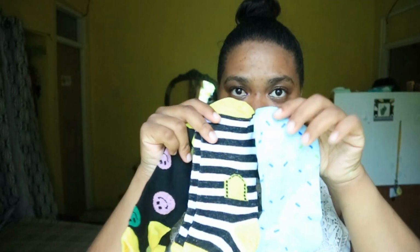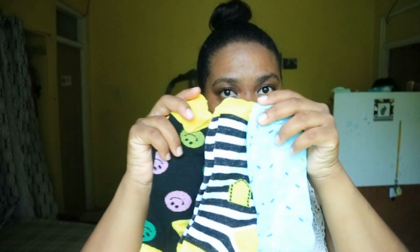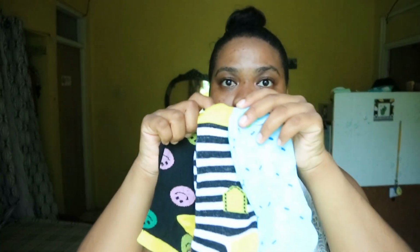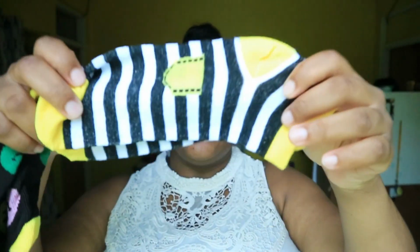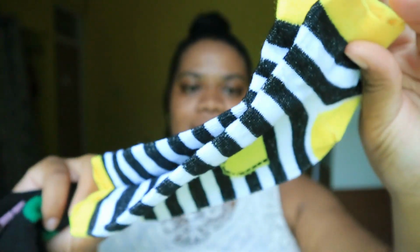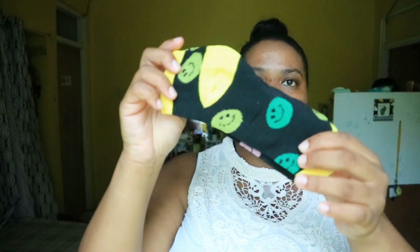I got 3 pairs, so they were selling 3 pairs of socks for $100, and this is a blue one with sprinkles on it. This is a yellow, black and white, and it kind of looks like a pants. And we bought actually 3 different packs, and then we split it. So this had different colors of this one in one pack, different colors of this one in the other, and different colors of this. So all I did was take one of each, give somebody one of each, and such and such. And then this is the last one. It's like an emoji sock, and it's also yellow.